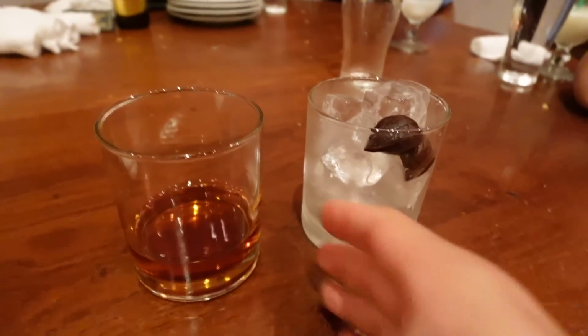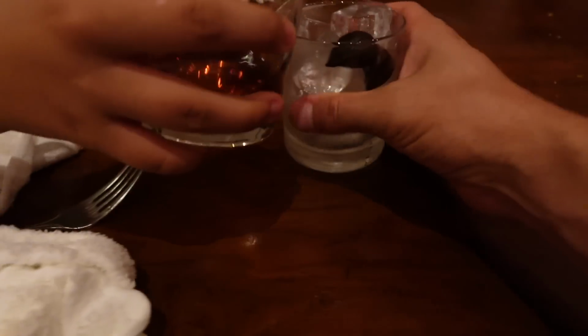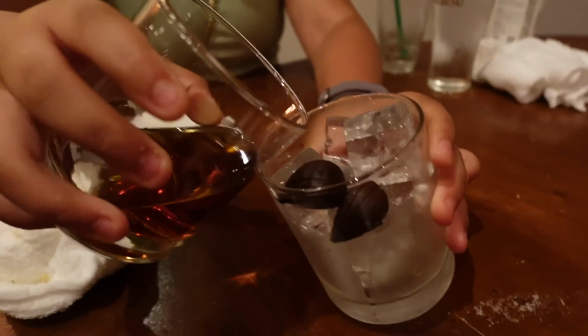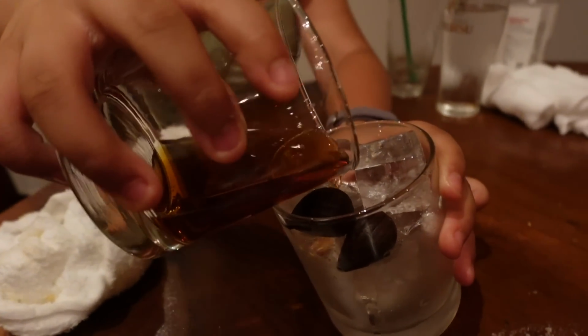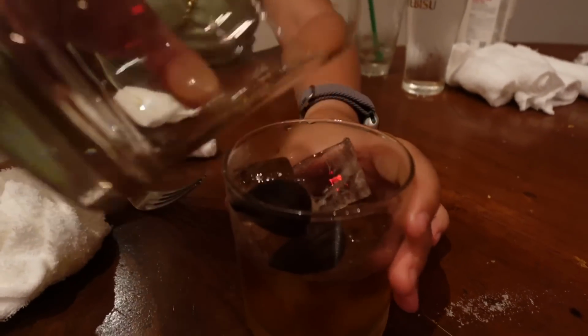Can I put it on the rocks? You want to do it? Yeah. Okay, go ahead. Please don't spill any because it's very valuable. There we go. You already tried it, Dad. I definitely believe that you're gonna enjoy this more if you try it on the rocks because it just brings out that garlic, but then it's a little more subtle, obviously, because it's watered down.